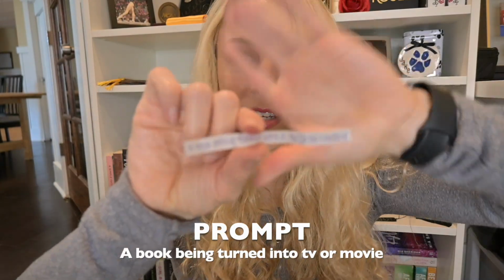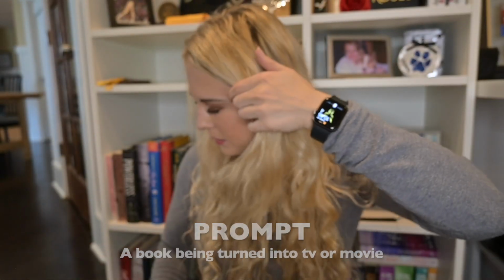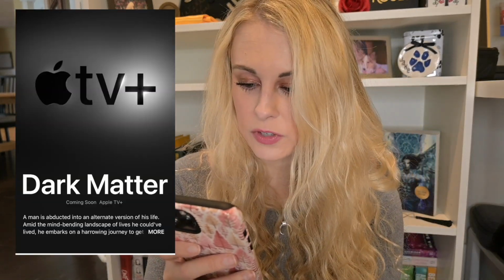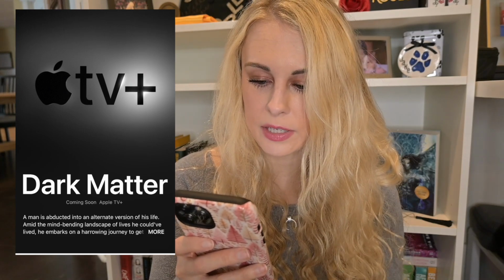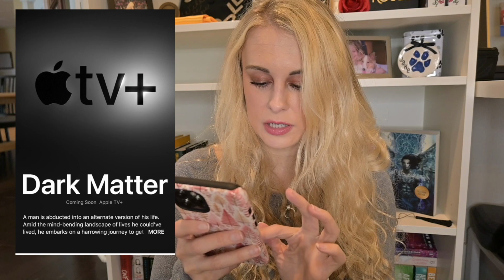A book being turned into a TV show or movie. I think I read somewhere that, where's my phone? That Dark Matter is being turned into a TV show, but let me check. Okay, so I was right. Dark Matter is an upcoming American science fiction television series created by Blake Crouch based on his 2016 novel of the same name, and it looks like it's going to be on Apple TV. So we're gonna go ahead and add Dark Matter to the list.